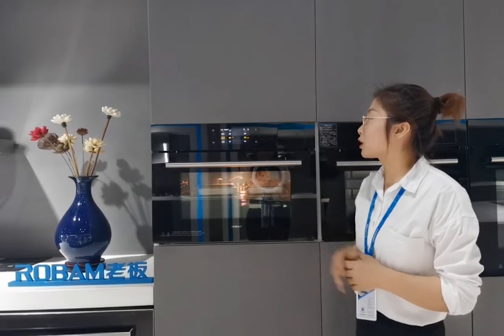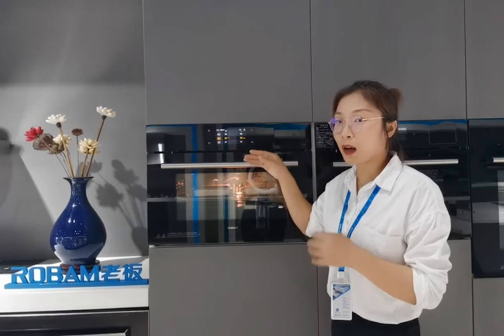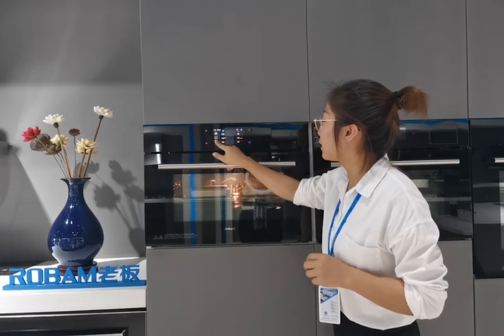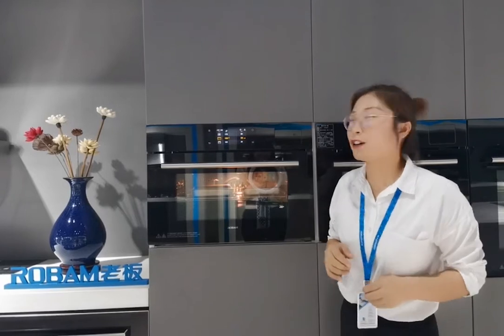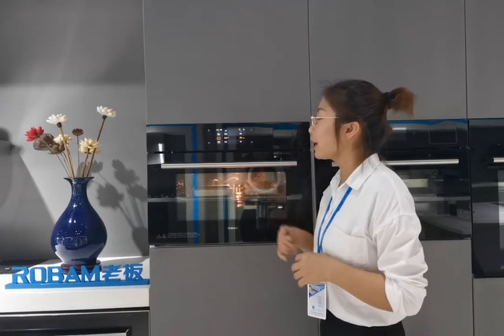For the roasting mode, we can see that there are so many roasting modes, including, for example, the bottom heating, the baking, and also the strong grill. The total number of roasting modes is 12. In our daily life, actually, we just need to use 4 roasting modes. And what are these? The first one is this one, just the baking.